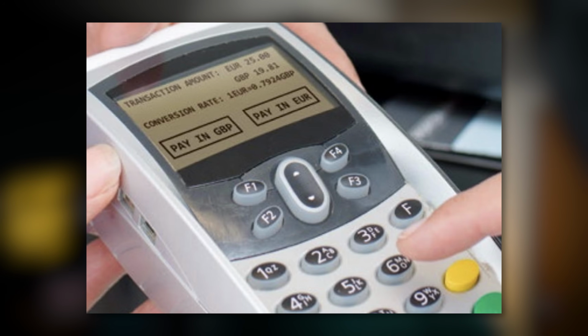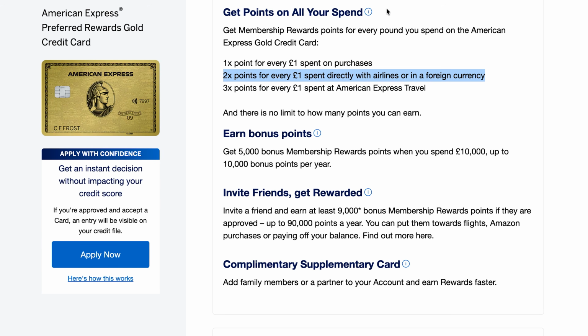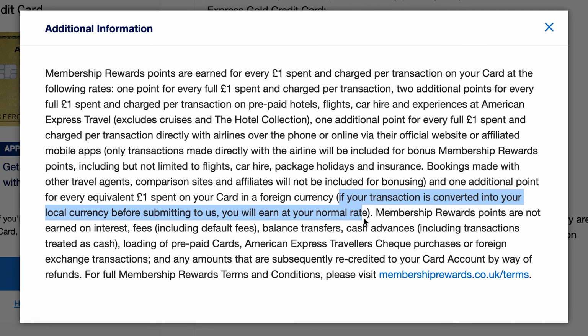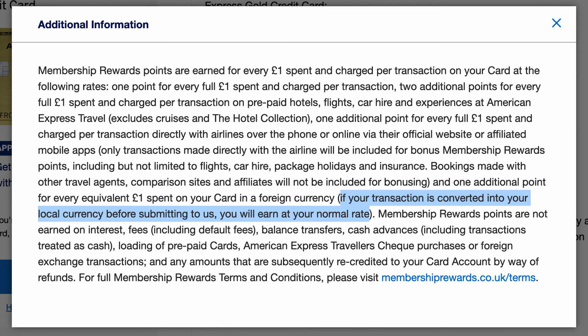Also, quick side note, but actually probably worth knowing. If you are absolutely desperate to use your Amex abroad, at some point the card machine is going to ask you a question. Pay in euros, or whatever the local currency is, or pay in pounds. That's the machine offering to do the conversion instead of Amex. Sounds helpful, but it's not. The machine's rate is almost always worse. And if you're on the gold card, it gets worse still, because if you pay in pounds, Amex will no longer see that transaction as a foreign one, so they'll kill your double points entirely. So ultimately, you'll get a worse rate and half the points, regardless of whether you're using Amex or not. With this one, the rule is always the same. Pay in the local currency.